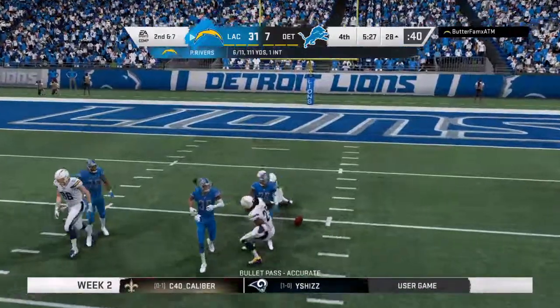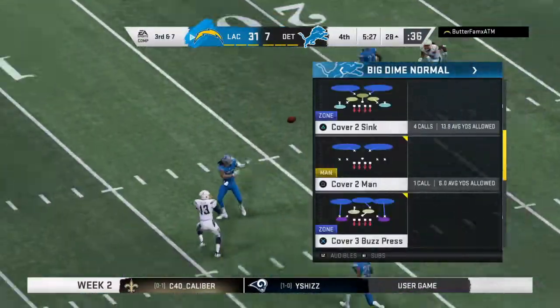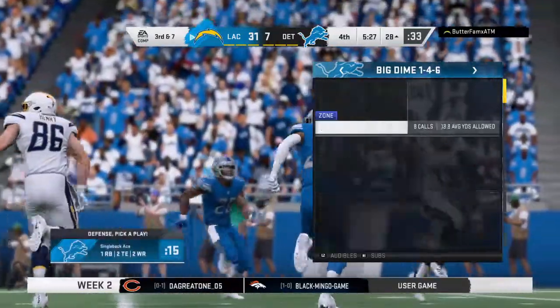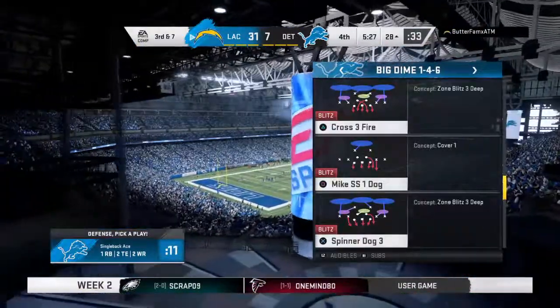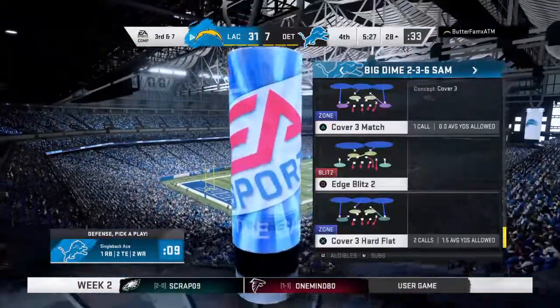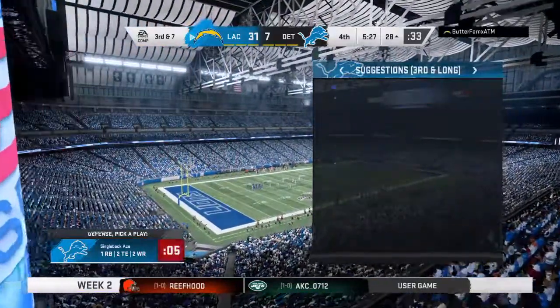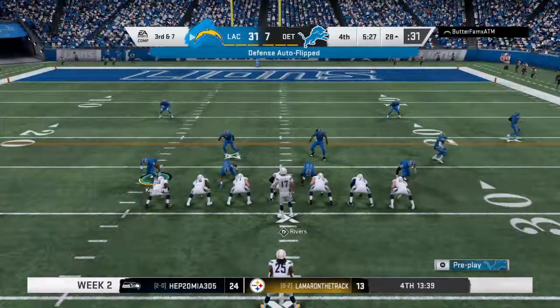Now, meanwhile, there's a 2nd down throw that's knocked away and incomplete. Keenan Allen, the intended target, 3rd down here. This defense could use some more of these types of plays. How about him reading it, driving on the football, and he's right there for the pass breakup.